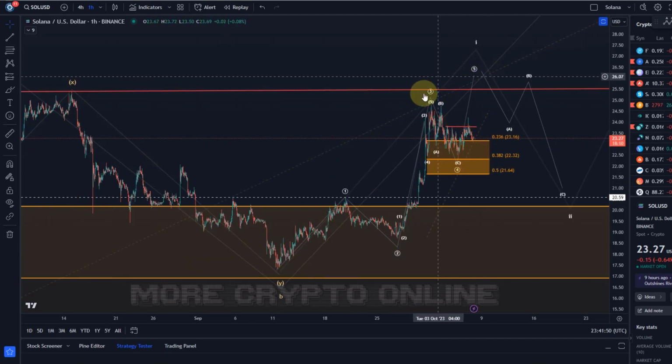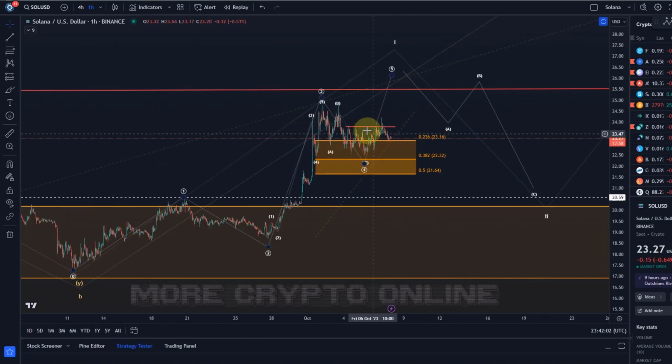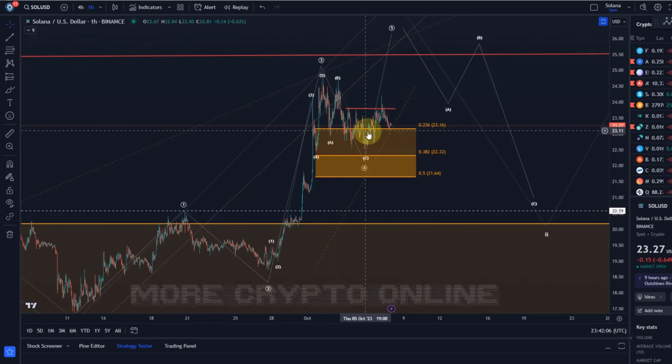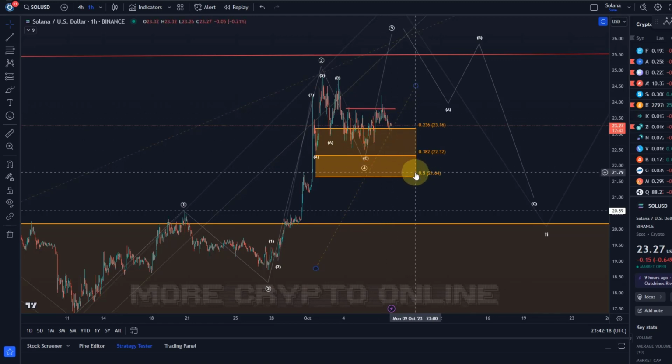And within the box, the fourth wave can take all shapes and sizes, basically. For example, it could still develop a triangle, even though I'm not really looking for that primarily, but I cannot rule it out. Especially on weekends, we often see sideways action, but to me, it doesn't make a very clear impression of a triangle. So I wouldn't rule it out, but it's just not very evident to me yet. It could become a WXY structure, which might get one more low here. And again, as long as the $21.60 level is holding, I'm not worried about the white wave count.